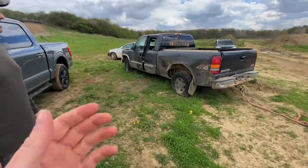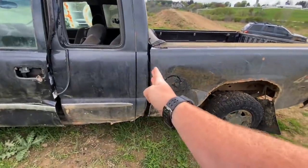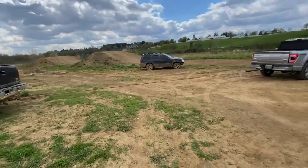I've jumped it a few times. The frame is bent. As you can see, she's got a bit of a bend in her. The door doesn't really shut anymore. But, all right, that's the anchor out of the way. Yeah, you're tight.